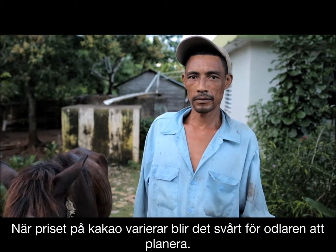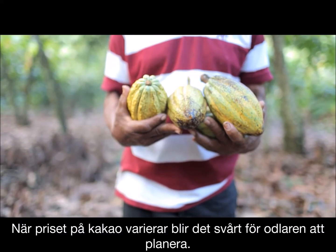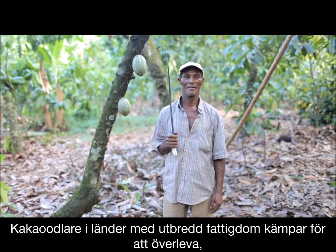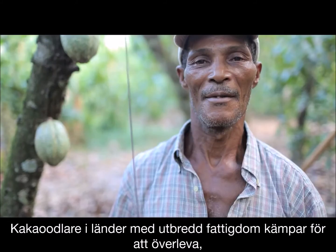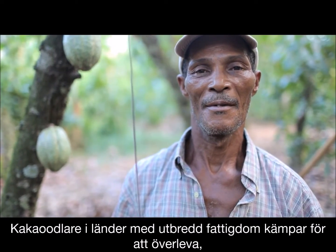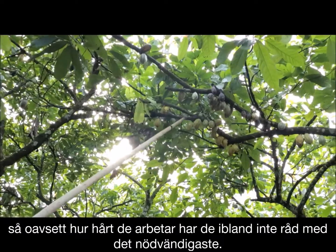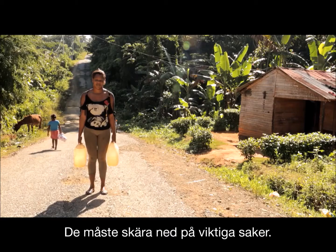Prices for goods like cocoa can rise and fall, making it difficult for farmers to plan because it's unpredictable. Cocoa farmers in the developing world struggle to survive against such odds. So no matter how hard they work, farmers might not even be able to afford basics. They have to cut back on things that matter.